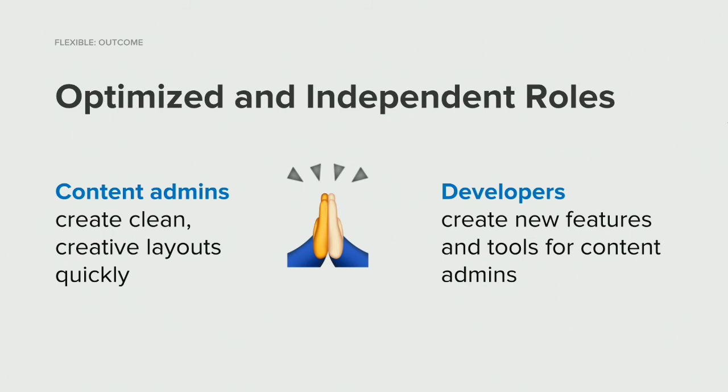And then you have a developer who is no longer just creating new page templates or doing content entry tasks. They're able to really look at the site holistically and think, how can we improve this at a higher level? So they're high-fiving each other. They're working together, and their roles together are optimized.